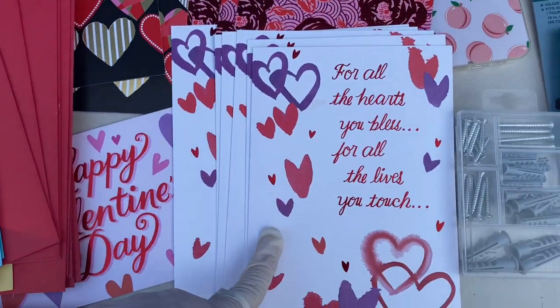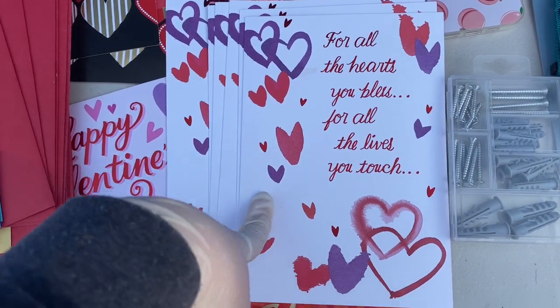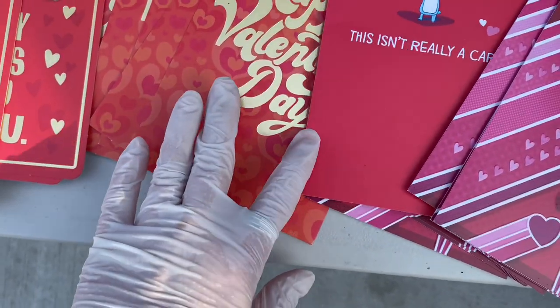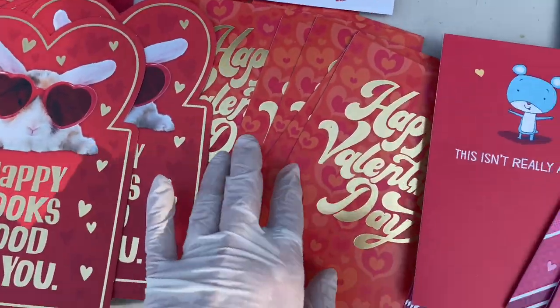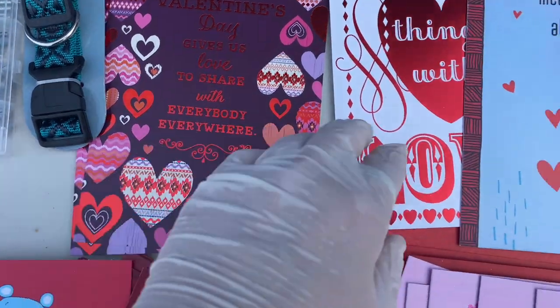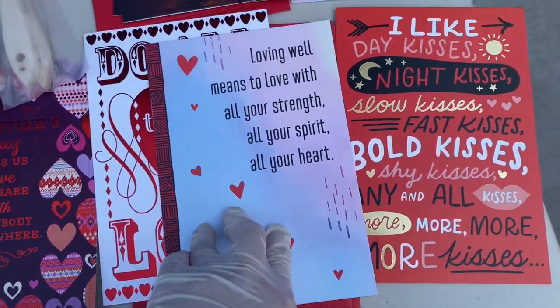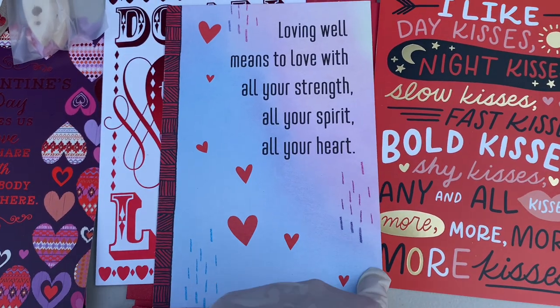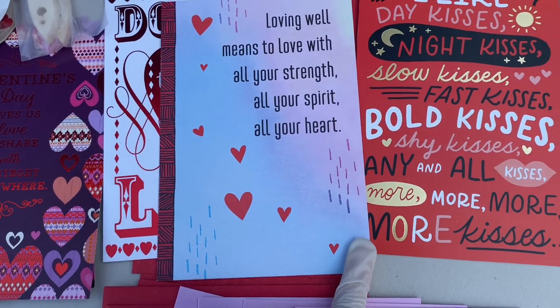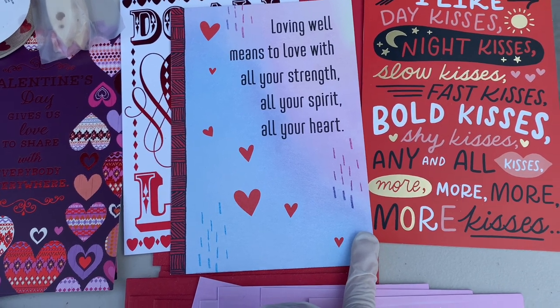They're so cute. For all the hearts you bless, for all the lives you touch. So, Happy Valentine's Day. There's a couple there. There's a few here. Singular ones. I like day kisses. I like night kisses. Slow kisses, fast kisses, bold kisses, shy kisses. Any and all, more and more and more kisses.